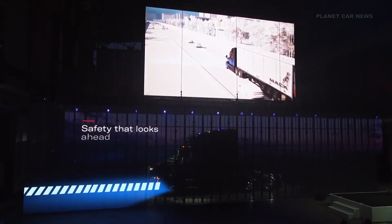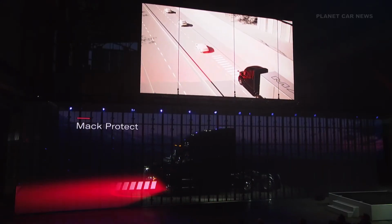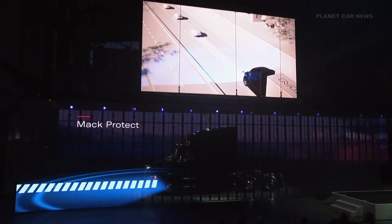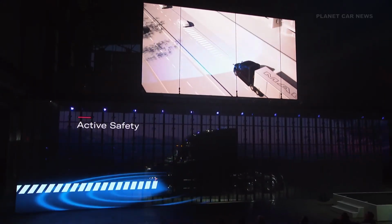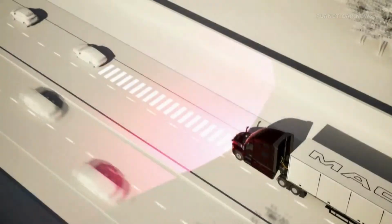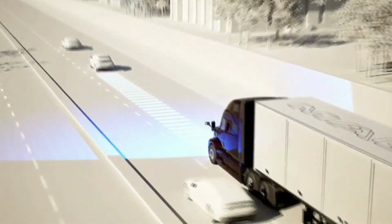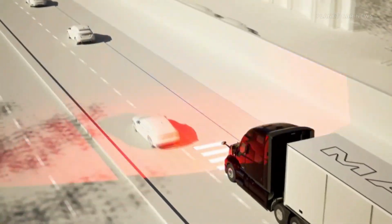Safety that looks ahead, beyond, and behind. Starting with the new Mack Protect Safety Suite. Combining radars and cameras to detect potential hazards, Mack Protect provides alerts to the driver, and if necessary, it intervenes with braking, engine control, and even corrective steering to help avoid collisions.